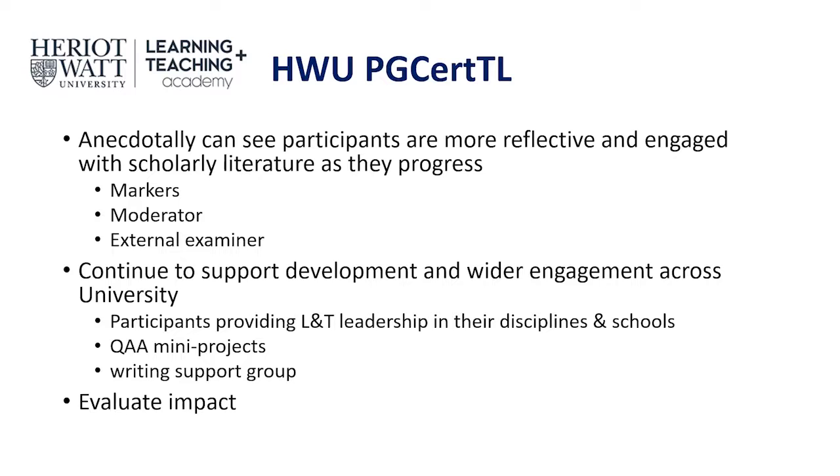Also, we have the continuation of supporting development and wider engagement across the university. So, for example, the past 18 months, as we all know, have not been easy. But because our students are used to being taught online and used to using the VLE as a vehicle for learning, they actually have stepped up to the mark within their disciplines and within their schools and actually shown by example to their colleagues what is possible.